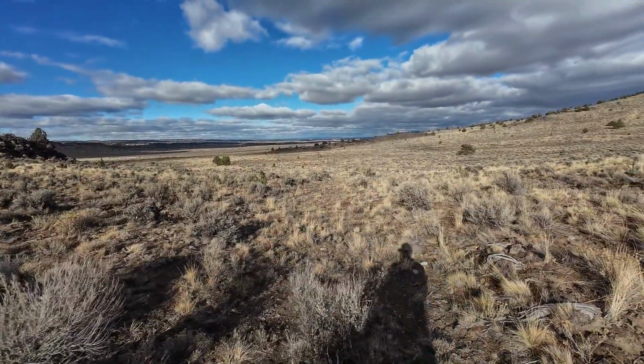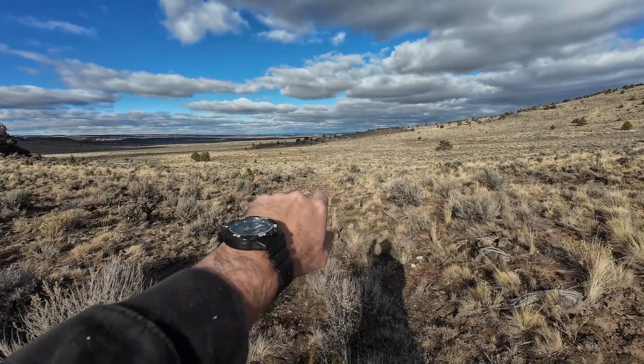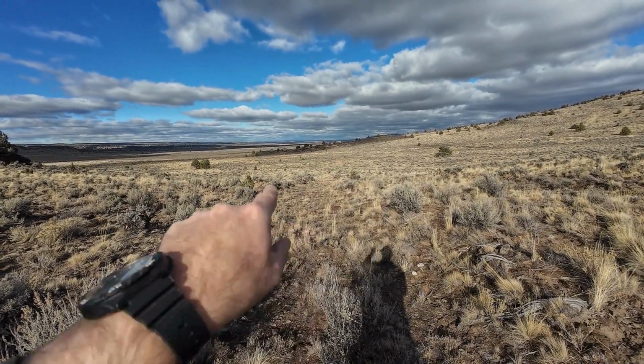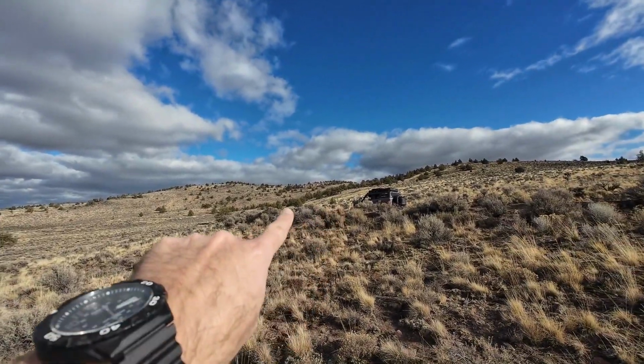So if I stand here in the middle, you can see that they threw the rocks on either side, a little bit of an indentation. But this is the road that went from the Knapper Camp branch all the way up here before the new road here was built.